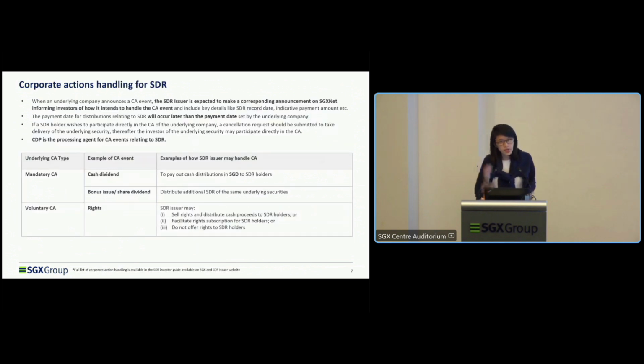Okay, the other key area that I'd like to touch on is corporate actions. In general, the SDR issuer will pass on benefits of a corporate action to holders here in Singapore. Whenever the underlying company makes an announcement on a corporate action event that results in any form of distribution, the SDR issuer will make a corresponding announcement on SGX to inform the market of how it intends to handle the CA event for the SDRs here.